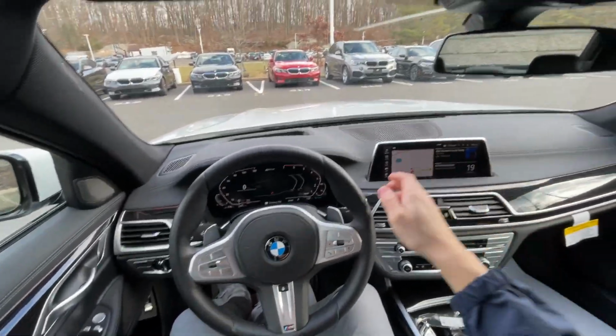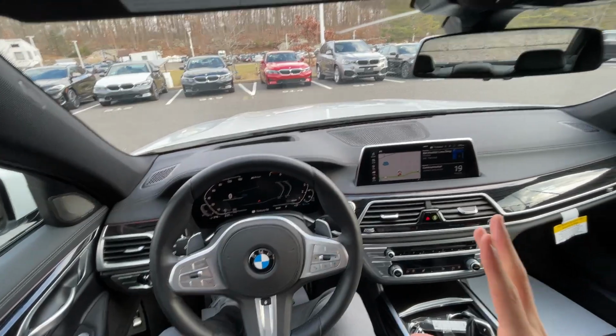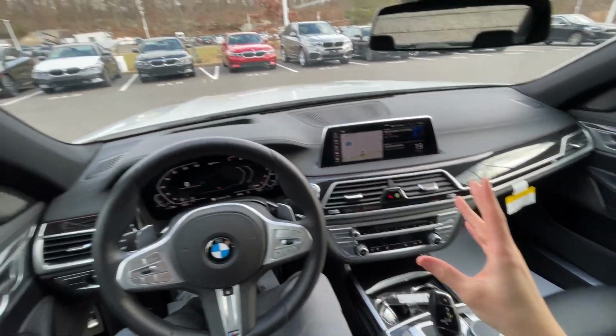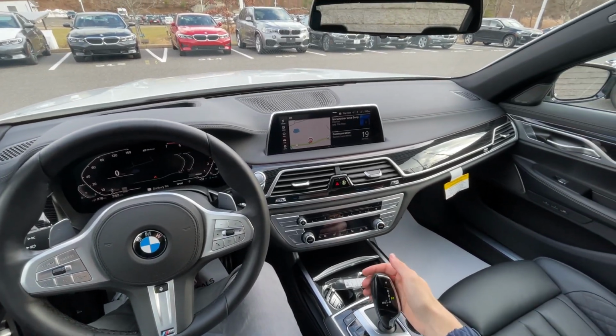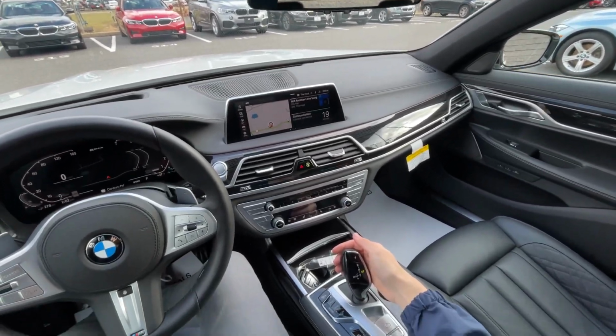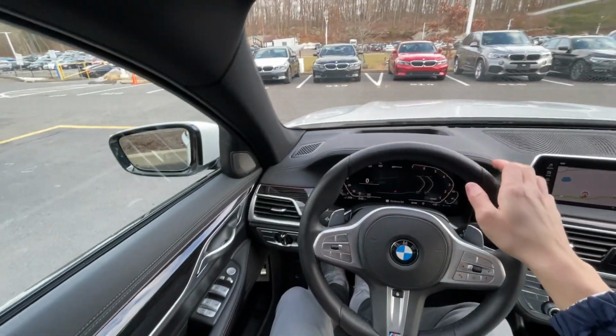Okay guys, we're gonna take a short drive in the 745. Right now, as you can hear, it's humming, so it's in EV mode. As soon as you get a little bit of power on the gas, the engine will turn on and we'll have a little bit more power. So easy with the BMW, just put it into drive like this and you are off basically.